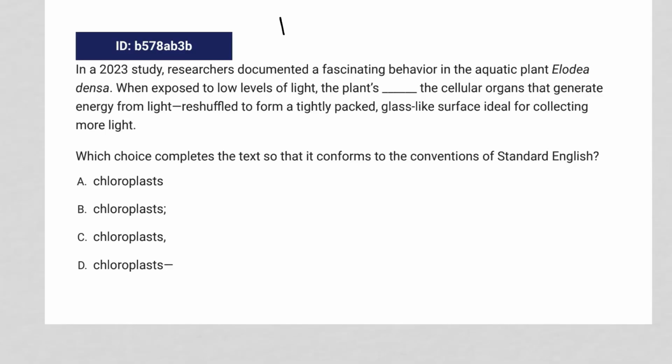So this question is a punctuation question. I always use the king of the hill strategy on all of the questions I do on the reading and writing section. The punctuations that are being tested on here are the semicolon, comma, and what I call a long dash.